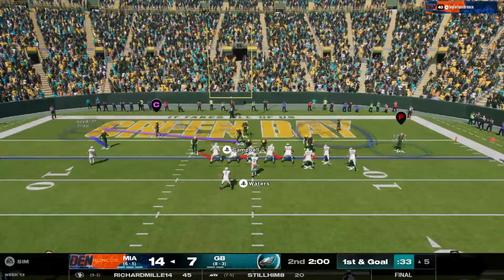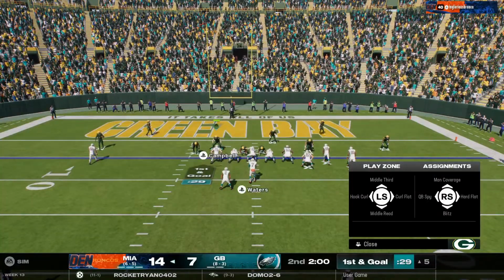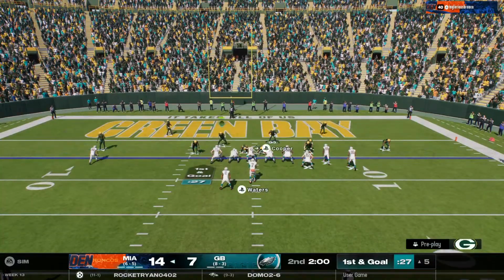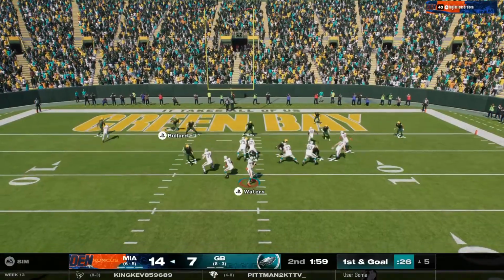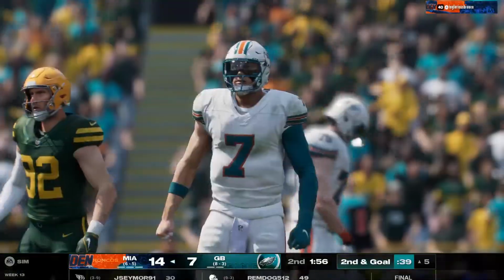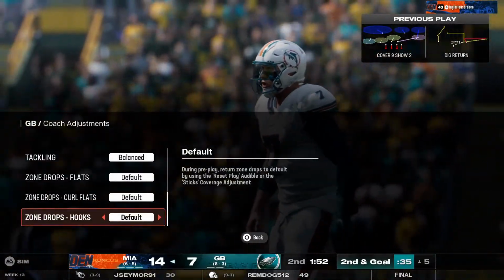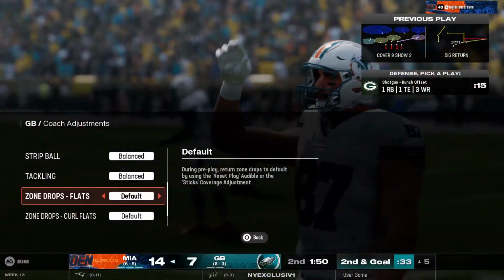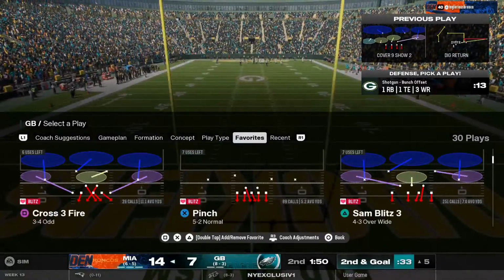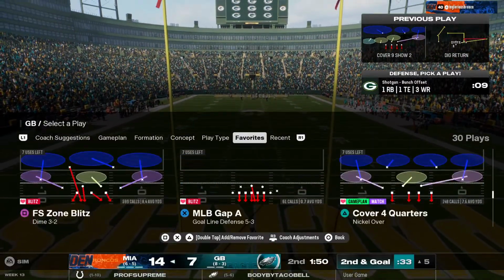This drive has been methodical, but will they turn it into 6 points? It is 1st and goal. They'll look to throw again. That's to the right side. He's got Andrews. It's not the big play they were hoping for, but first down efficiency, staying ahead of the chains, is what every offense is trying to find, and it brings up a manageable 2nd down.